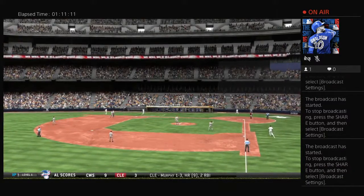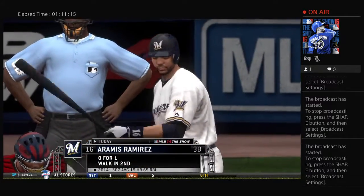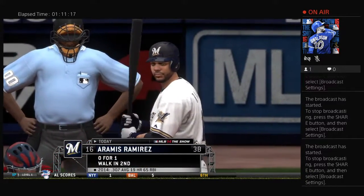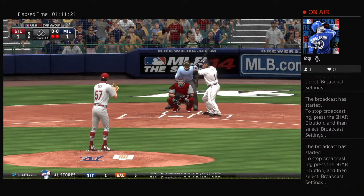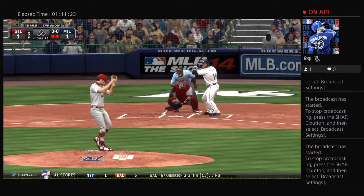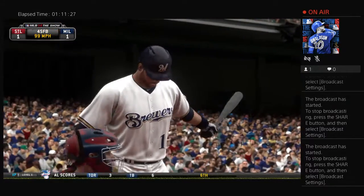The third baseman, number 16, Aramis Ramirez will have another go. He struck out looking his last time. First offering on the way. Now a fastball a bit too low here. It's ball one.